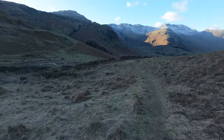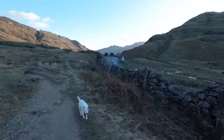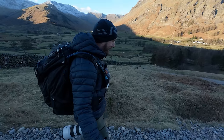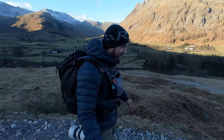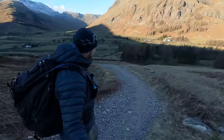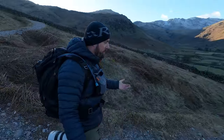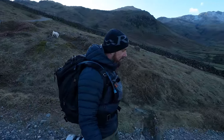Let's just take a shortcut. That was close. That was very, very close. The thing that's lit up there in the sunshine, that is the pub. That's where we're going, the Old Dungeon Ghyll. I know we've been in there on a previous video, but it's the most obvious place and it just makes a lot of sense to go in there.